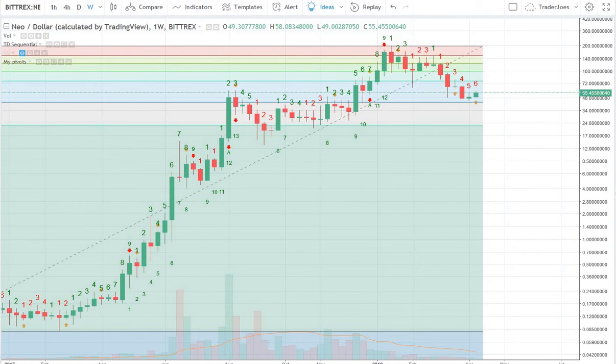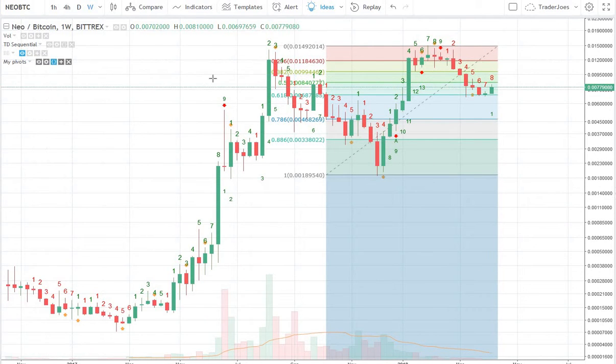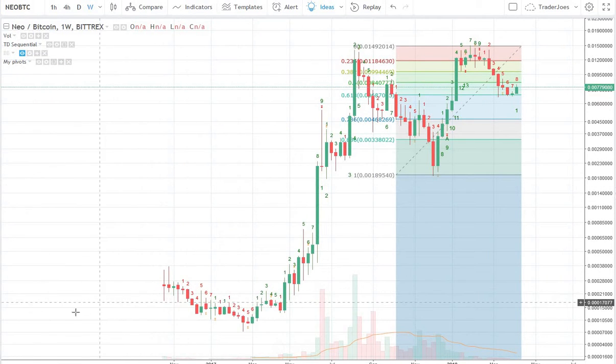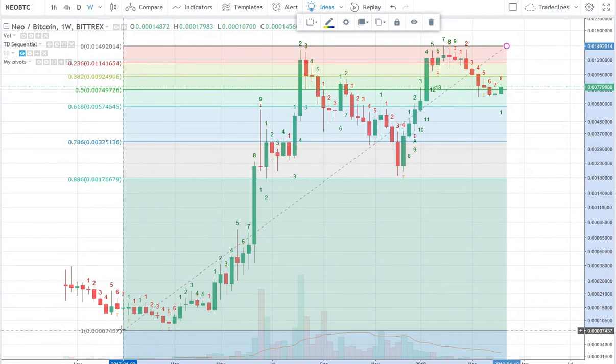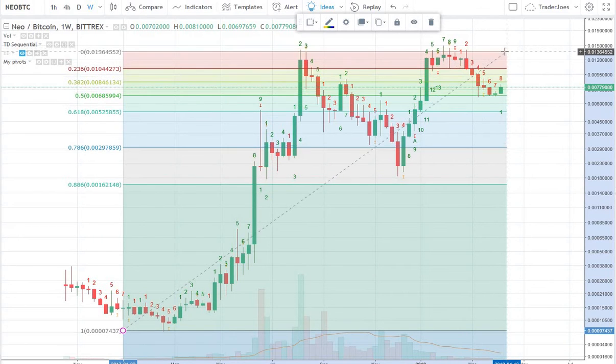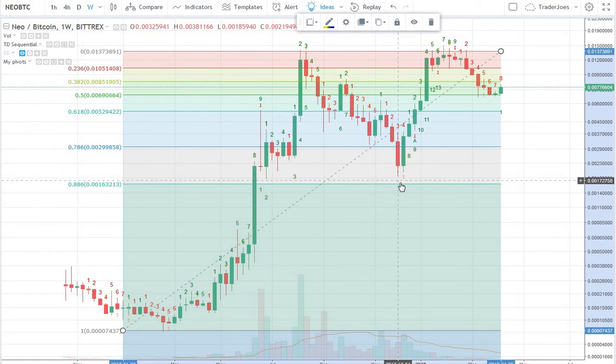And versus Bitcoin charts. So there's the huge rally. It doesn't go back quite as far because, I guess that is back as far. I'm just on the weekly. Okay, huge rally. Pull back. How big was this pullback? Almost to 0.886, just like the USD chart was almost to that line.